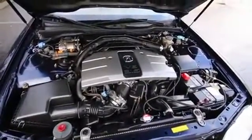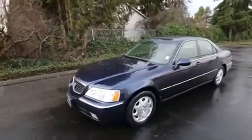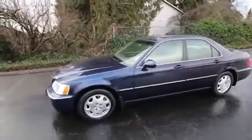People probably won't assume that you paid $4,000 for this if they see you driving it. They'll assume you paid a lot more, and it's a beautiful driving automobile. Come in, take it for a drive. I think you'll be very impressed.